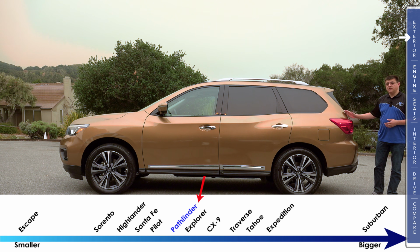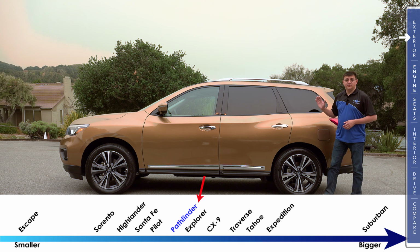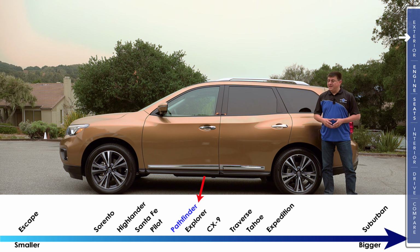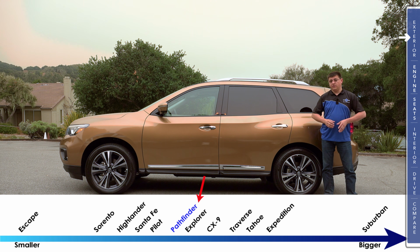This is a little bit shorter than the Ford Explorer or the Chevy Traverse, but this is significantly longer than a Toyota Highlander or a Kia Sorento. That means we get considerably more room, especially in the third row, versus those smaller three-row crossovers.